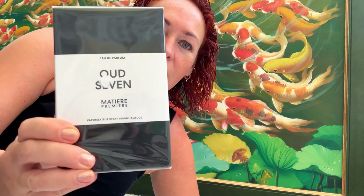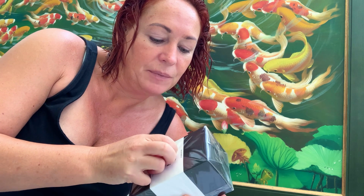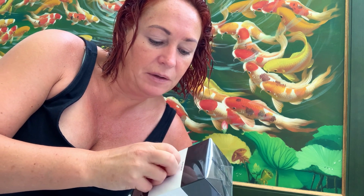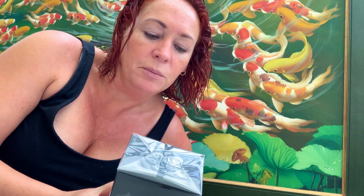I've got an unboxing for you, and we have here, it's got a little sticker over it. It says Oud 7. There's no point taking this off because I'm going to take it all off anyway. So this is a Harrods exclusive. It's by Matiere Premiere, a brand owned and perfumed by Aurélien Guichard.